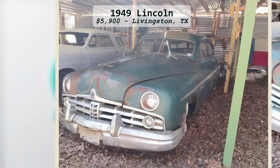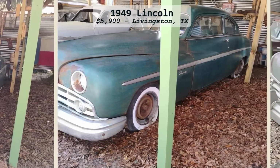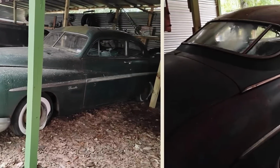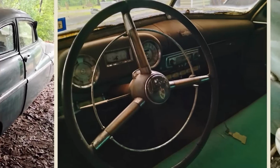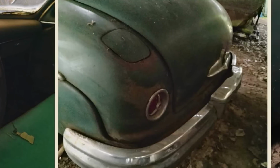If you're a fan of classic American cars with rich history, this 1949 Lincoln two-door coupe is a rare find. With a clean title and 77,777 miles on the odometer, it features its original flathead V8 engine, rare factory automatic transmission, and a solid, straight body with original paint and patina.